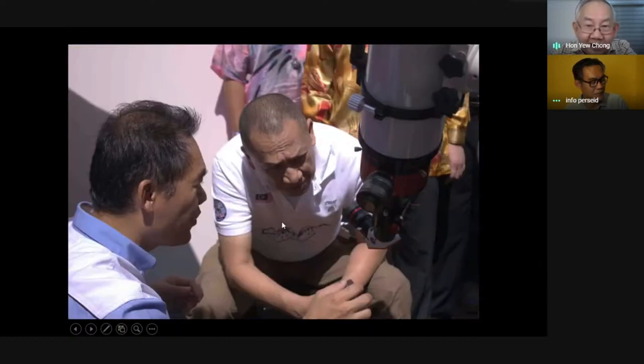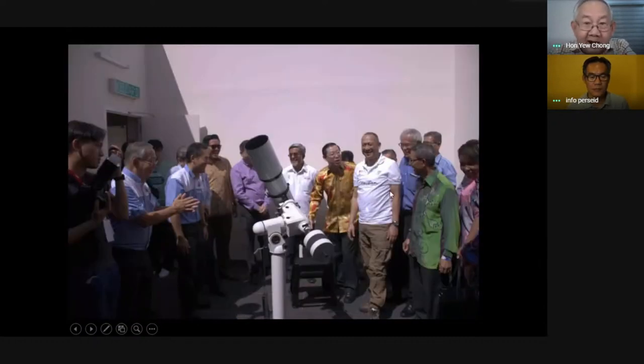So CK is showing the minister the sun, and this is also similar to Heng Yi School. We have a similar rune telescope, also a 6-inch Apple, all right? It's showing the minister the prominence. So many people were there, VIPs were there.